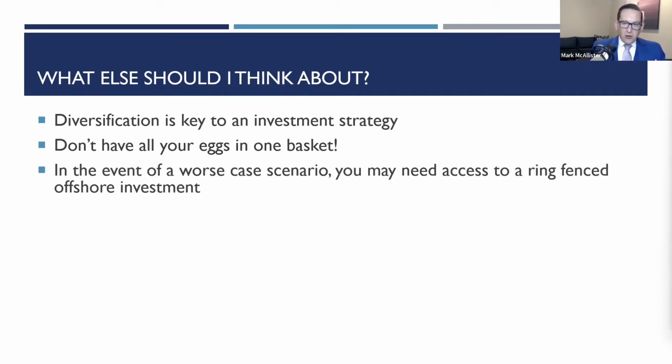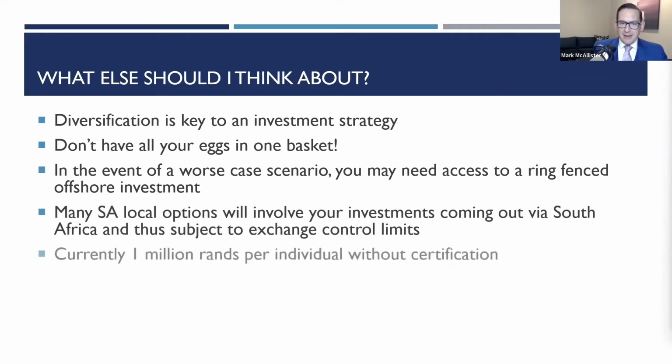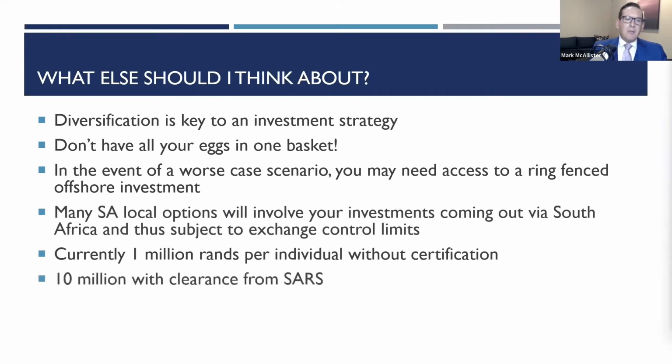So many local options here in South Africa will involve your assets going out of the country, perhaps in what we call asset swaps. I don't want to bore you with the jargon today. And these can be subject to things like those exchange control limits. Currently, that's 1 million rand per individual without certification. That's your sort of personal allowance. And you can take another 10 million rand each with clearance from SARS and the Reserve Bank.